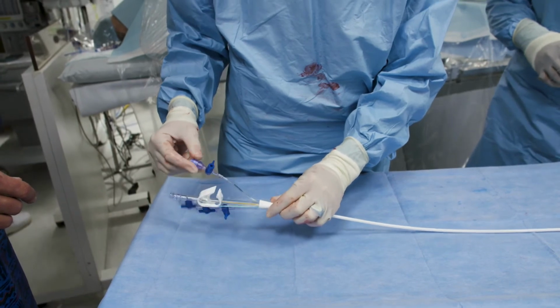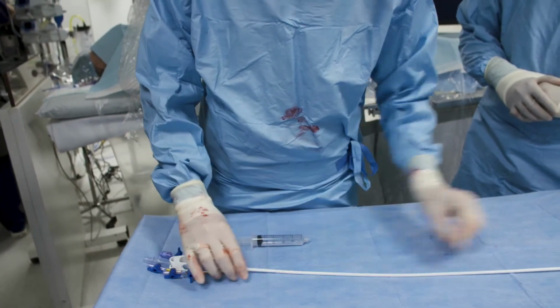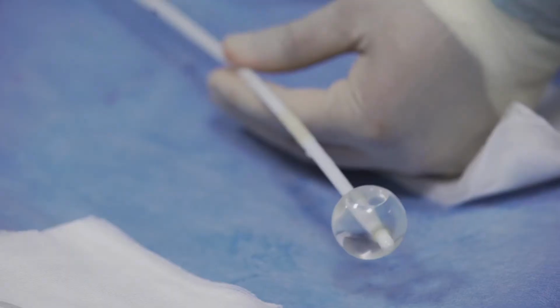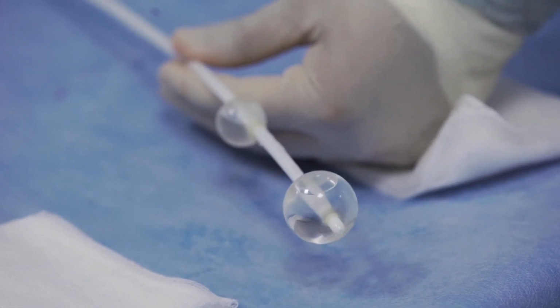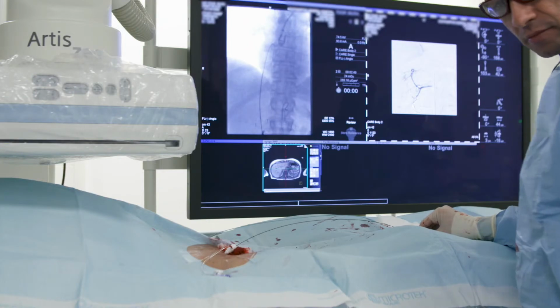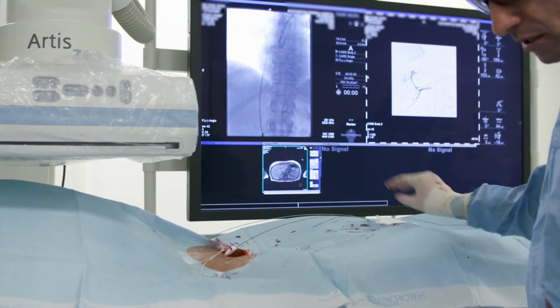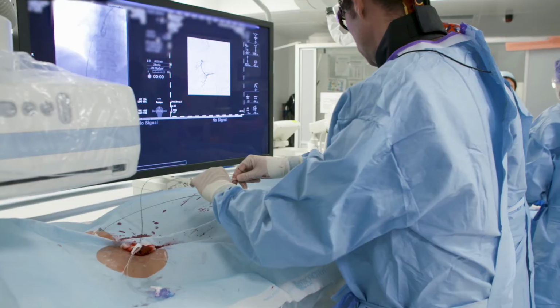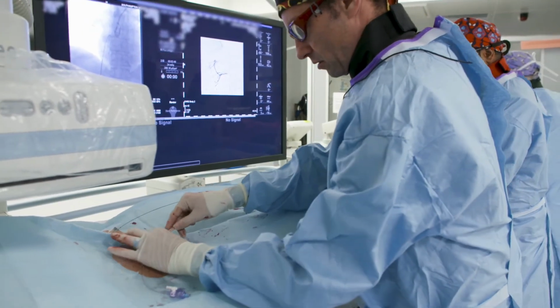The main lumen, and then the contrast channel. At this end, you've got 2 balloons, and you've got the fenestrations on one side. So we take this catheter, that's the venous catheter. You can see us putting it in here over a wire up into the right atrium.